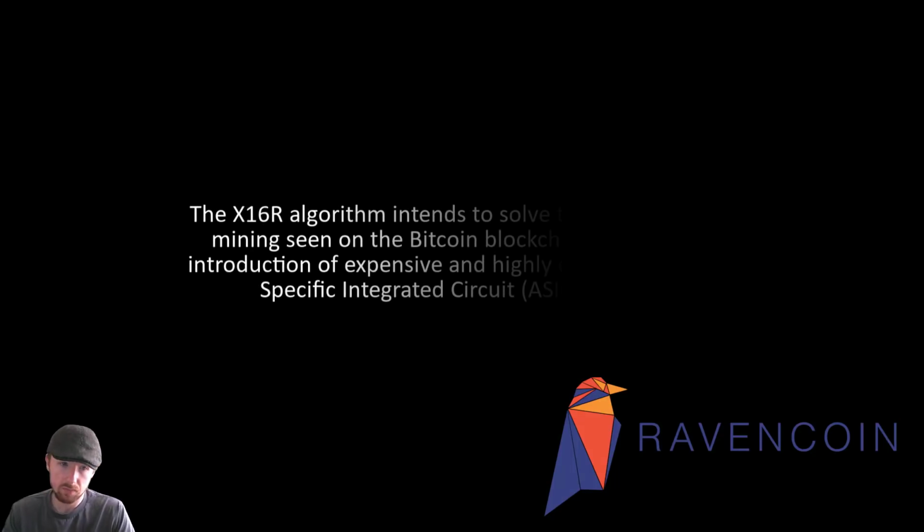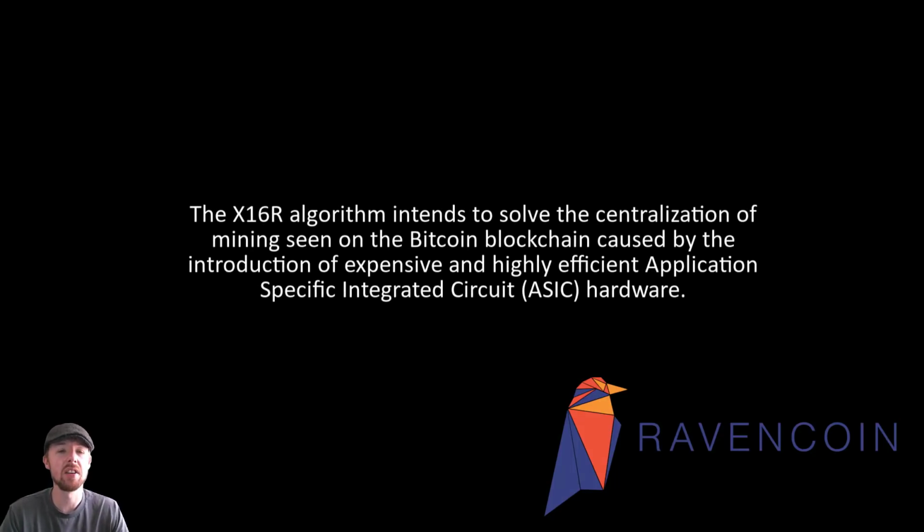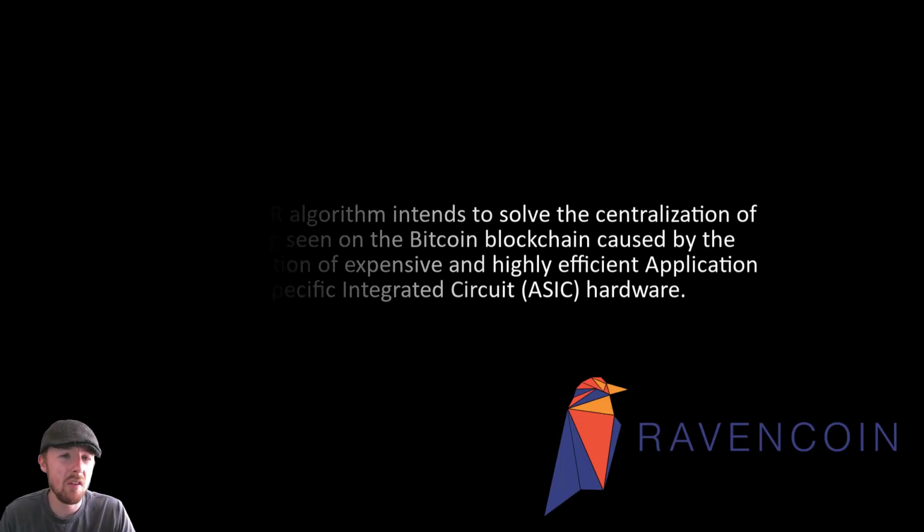What are the differences? Okay, it uses an X16R algorithm in terms of mining. It intends to solve the centralization of mining seen on the Bitcoin blockchain caused by the introduction of expensive and highly efficient ASIC hardware. It's pretty expensive, it's pretty much a dying breed at the minute, mining, if you're new. If you're new to the space and you want to get involved in mining, if you want to go straight to Bitcoin, the chances are you're probably going to lose out longer term, depending on what you bank on the price of Bitcoin. Your costs are going to outweigh the long-term longevity of it, because by the time you get up and running, you would have cost thousands of pounds and probably the price already boomed anyways. So obviously be mindful of that.